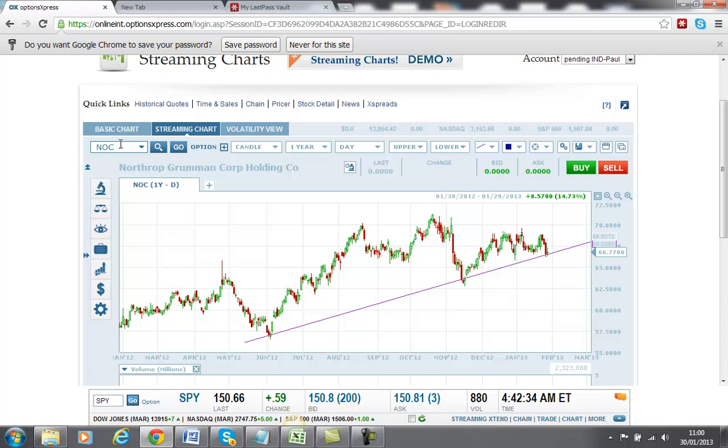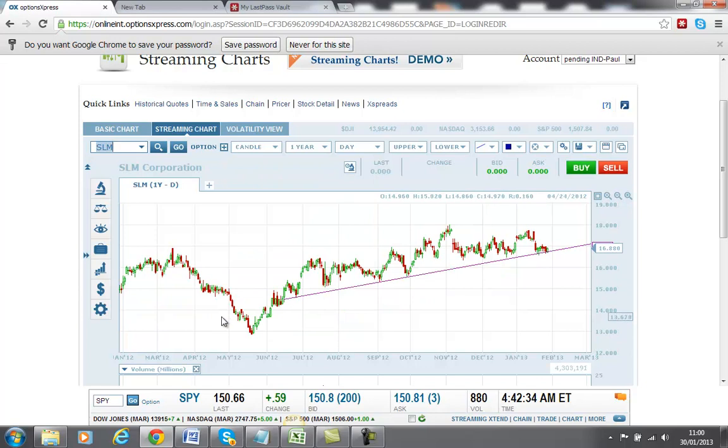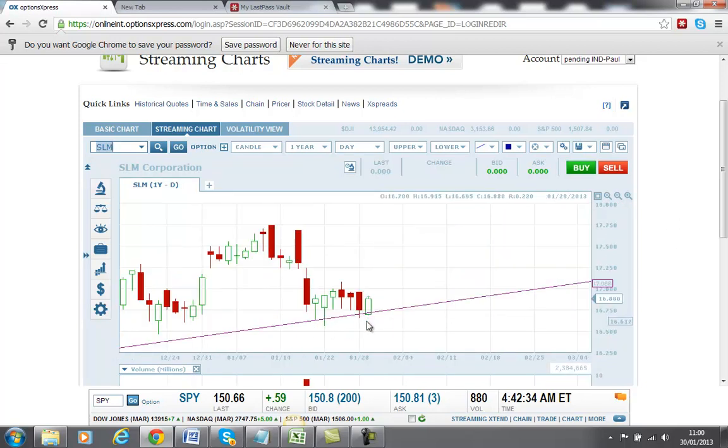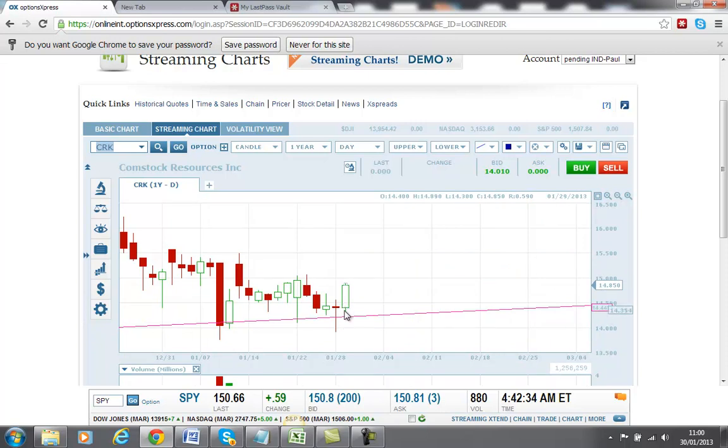Then we had SLM. Again, a lovely upward trending stock. Doesn't fill me with joy, this kind of entry point. If I had this entry point, or maybe this one, down here today, then I'd be a lot more excited. But that entry point is just not right for me right now. CRK. Upward trending support line, bounce, bounce, bounce. It looks like it's already hit that support line and maybe taken off yesterday. So I'm sure a few of you did see that yesterday.